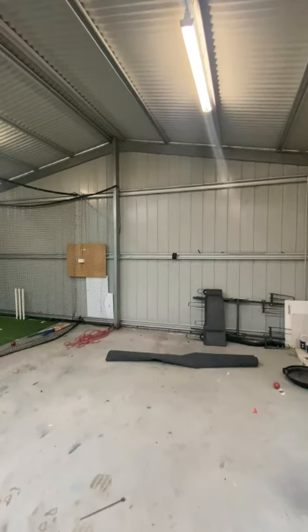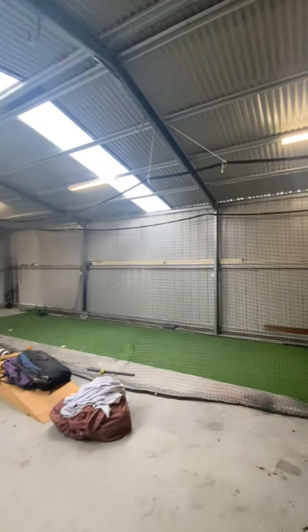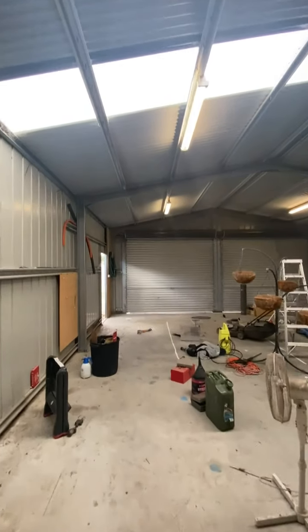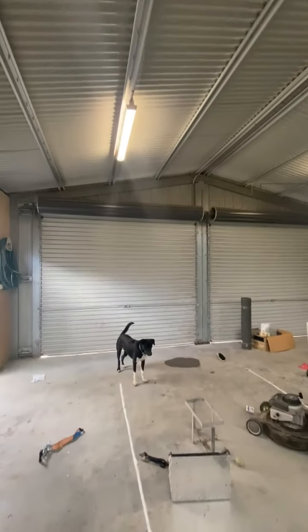Perfect for you if you've got your toys that you want to get in somewhere. Somewhere for the kids. Look at this. We've got a cricket pitch in here. Cars, bikes, boats, anything you want. And no, the dog does not come with it.